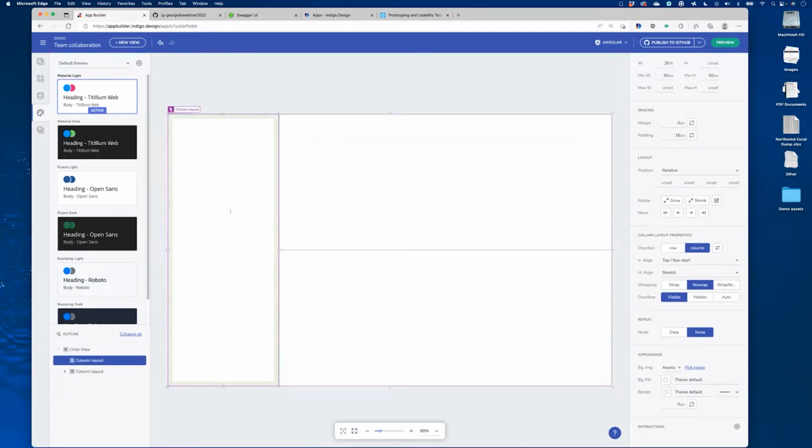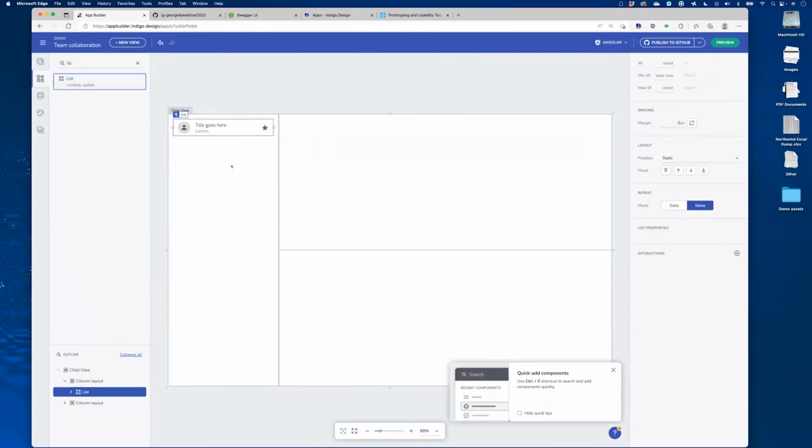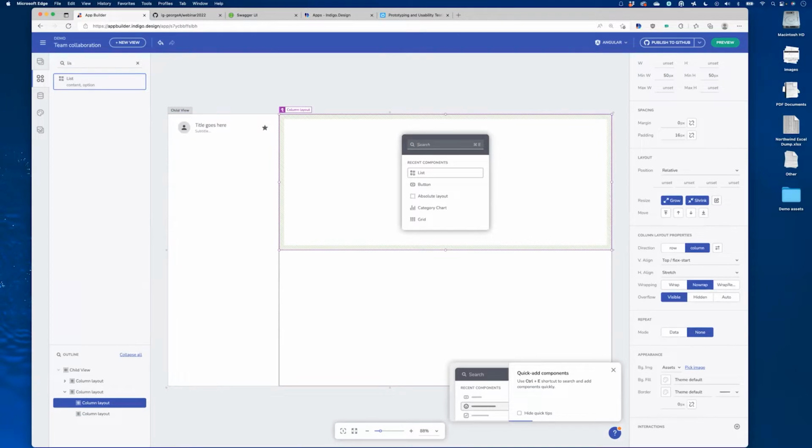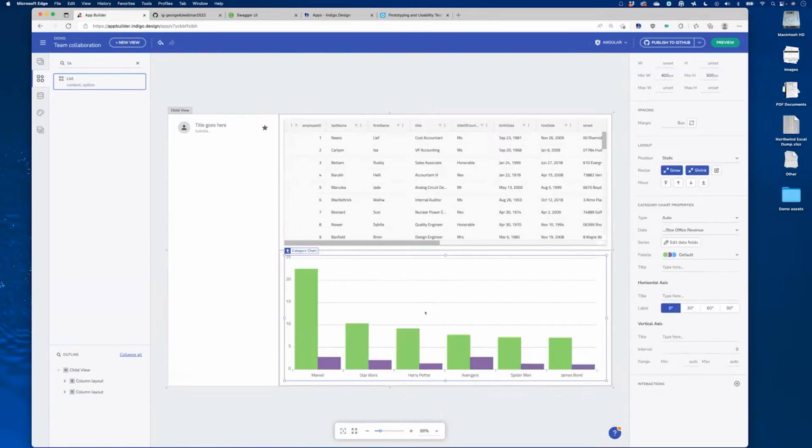And in these layout containers, I can always use my quick add feature, which is like using a Control-E or a Command-E on a Mac, or you can drag and drop things because you might be more familiar with drag and drop. So I can get a list component, drop it in here. I can come in here, I say grid, drop a grid here. And the last one, I'm going to drop a chart, which is something I'll talk about very shortly. So let's just add a chart now. And everything is sized and resized automatically.